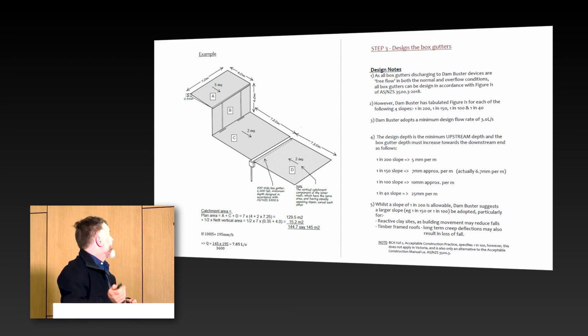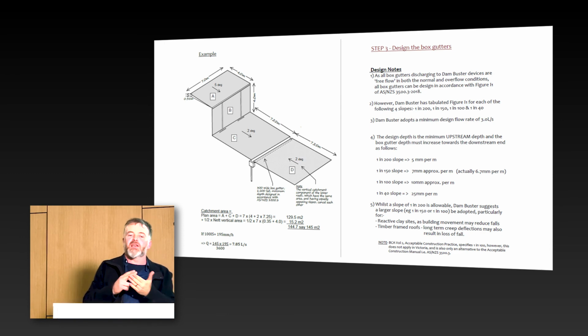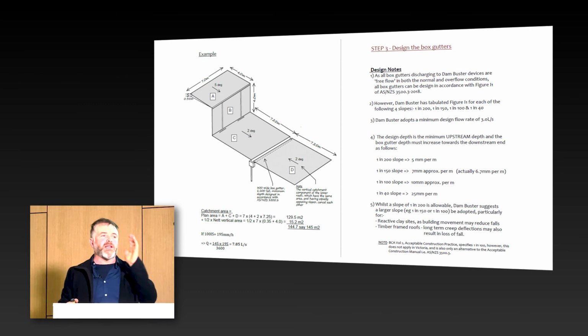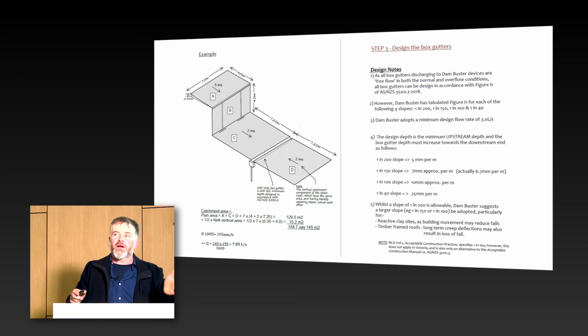We've spoken about free flow. The charts that we have are done for 1 in 200, 1 in 150, 1 in 100, 1 in 40, which are most of those in the Australian standard. The only one that's not is the 1 in 150. And the reason that's there is because of what we spoke about before. Would I put in a box gutter? Now, I won't put a roof on at 1 degree because it's too close to the minimum, but I'll put a box gutter in at 1 in 200, okay? Which is the absolute minimum standard.